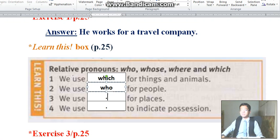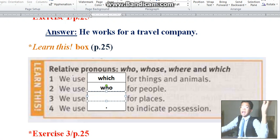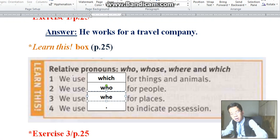Third one, we use blank for places. When we want to ask people for the location, the places, we use the word where. Where are they? Where are they going? But this is the relative pronoun, so we'll find out later. For places, we will use where for the relative pronouns.